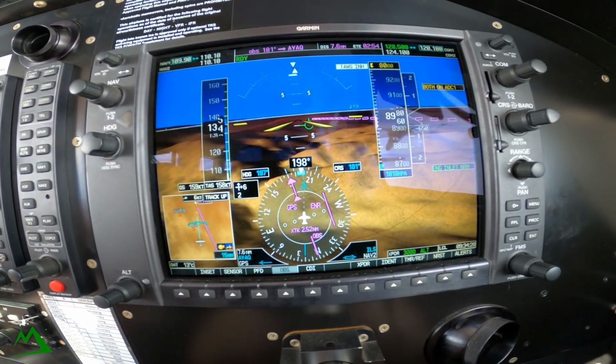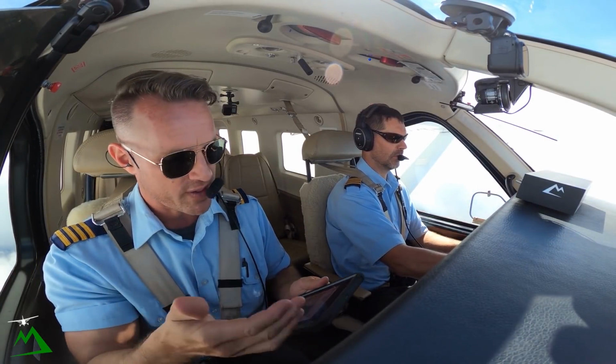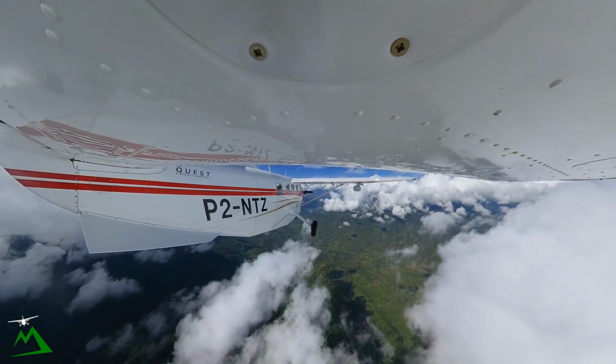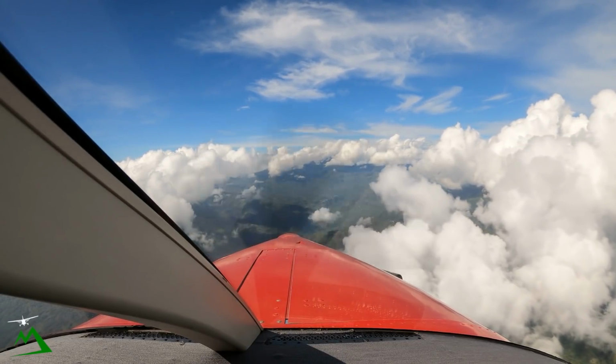5,800 for downwind. Downwind to final is at 5,600, is what we'll do. Touchdown's 4,800 feet. It's all really nice and wide open.